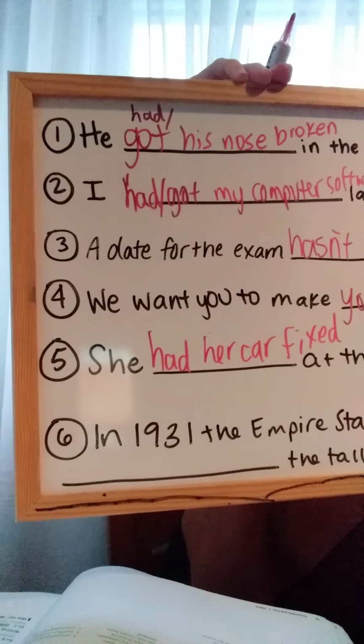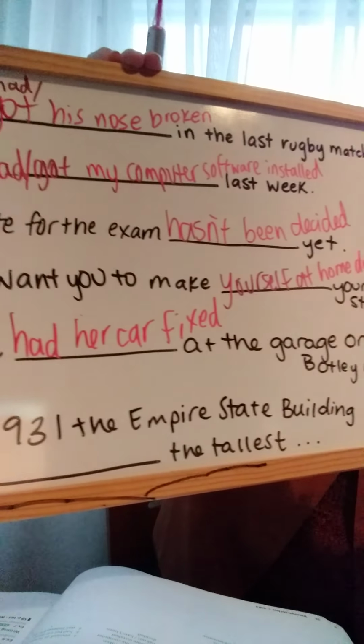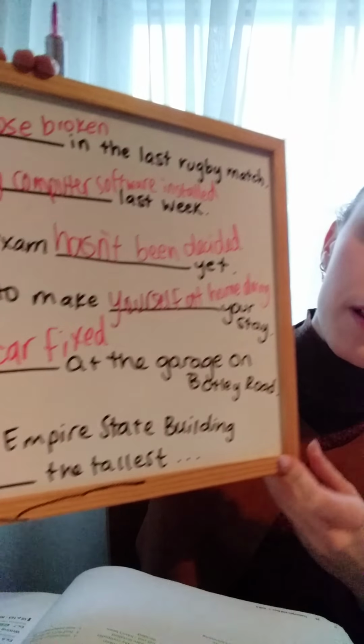So, number 5, she had her car fixed at the garage on Botley Road. Very good. Okay, number 6, the final one. In 1931, people thought the Empire State Building was the tallest structure in the world, and you need to use believed, okay? Please tell me you know this, because we've done this structure 1,000 times, okay?